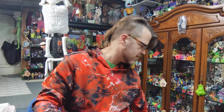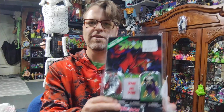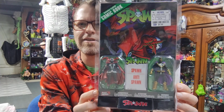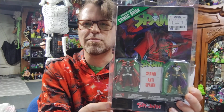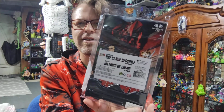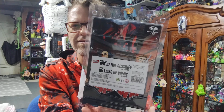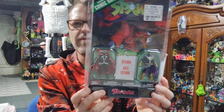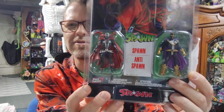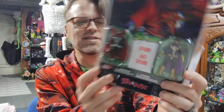Then I went to Ross, because they've been stocking up again for the Christmas rush. So you go there and you find new stuff every time. This time I found this Spawn minifigure 2-pack, which I didn't even know they did. But it has issue 1 of the comic book reprinted, which I already have the original. And then on the back it looks like it's got, was that Sam and Twitch? But yeah, those are cool little figures. I'll be opening those soon. Thought that was awesome.